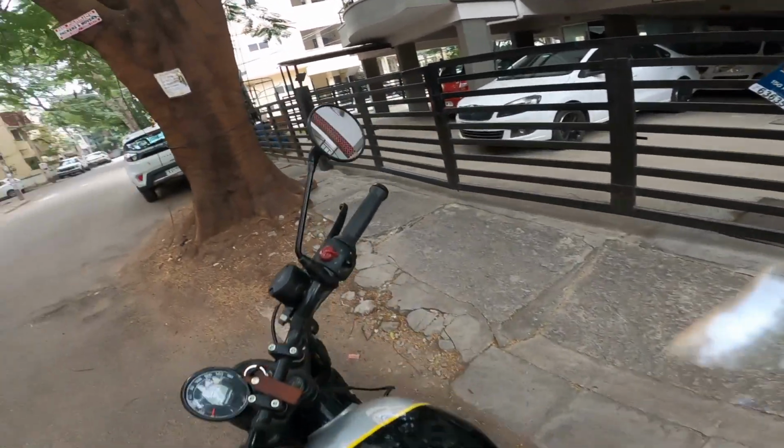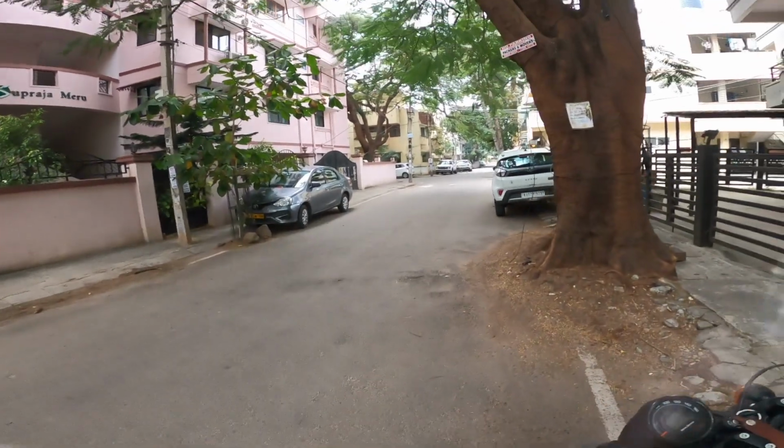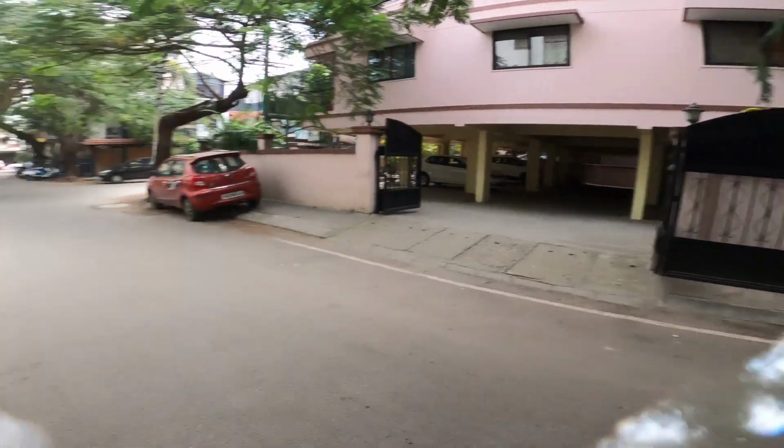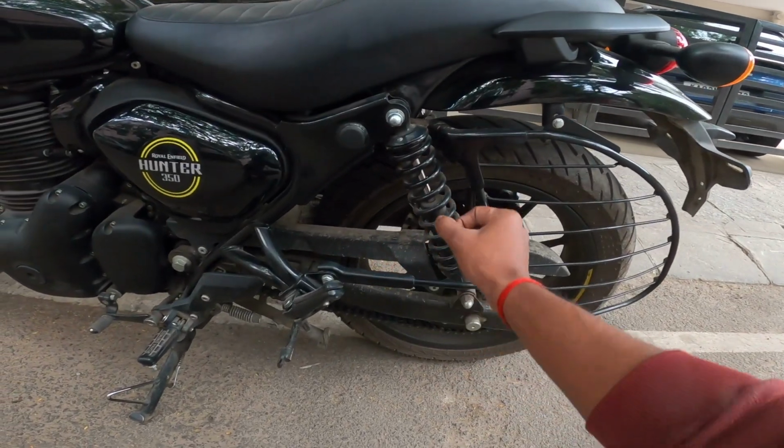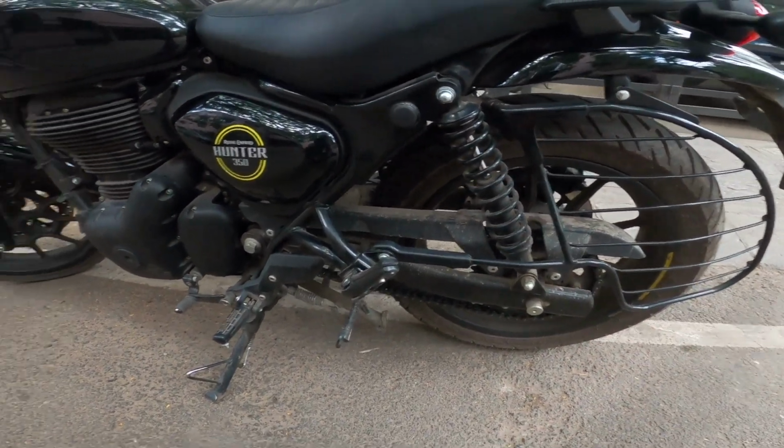If you have a shorter wheelbase, you are more confident of overtaking the motorcycle. Although, see, it has still a bit of Royal Enfield character here. It is not having a monoshock at the back. They still have dual suspension at the back.